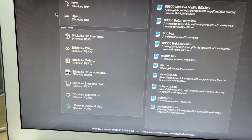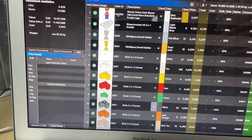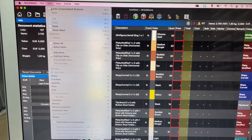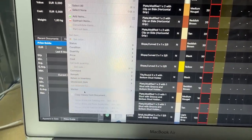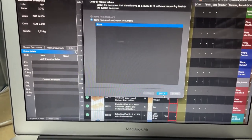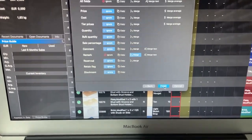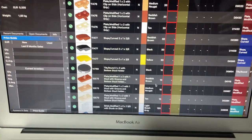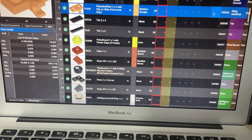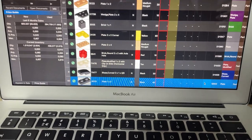I'm going to open my Bricklink store inventory. Then switch back to the part out, go to edit, and then copy values from document. The store file needs to be merged. The remarks need to be merged. Finish. Now I've got all the remarks filled in and I'm going to try and see if I, oops, damn it.